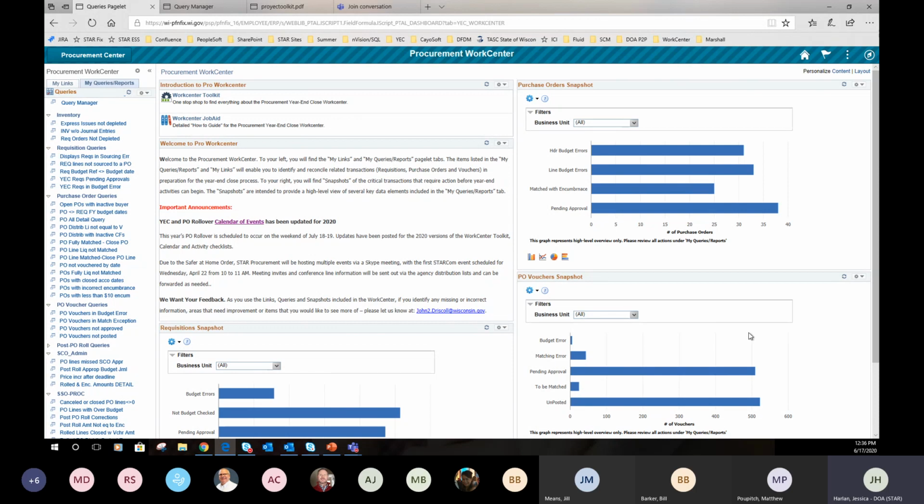So potentially a division administrator or a supervisor goes in and says, for my specific business unit, and I have access to all of them, but they would just see those business units that are included in their permission list. They could also turn those off and on and set up a variety of filters. And they would be able to see right away, we've got some budget errors, or we've got some items that haven't yet been approved. It's getting close to year end. Everything should be in approved status.